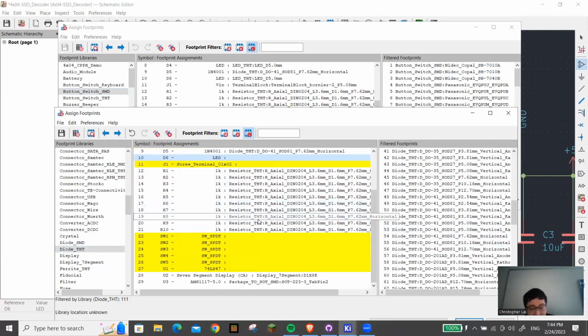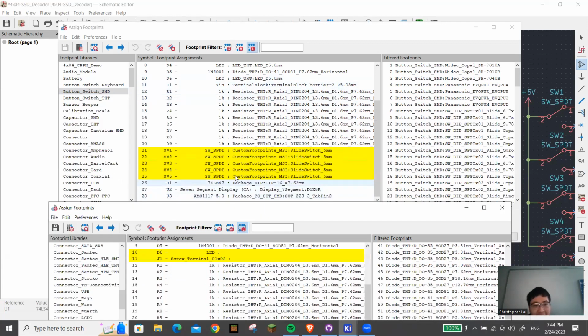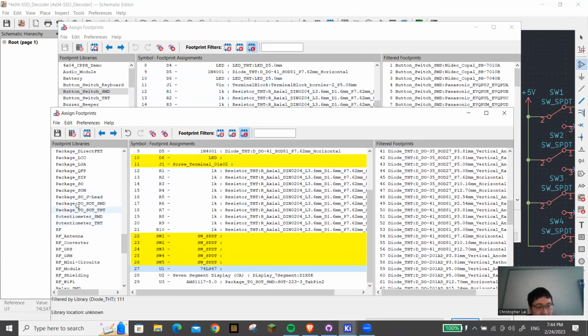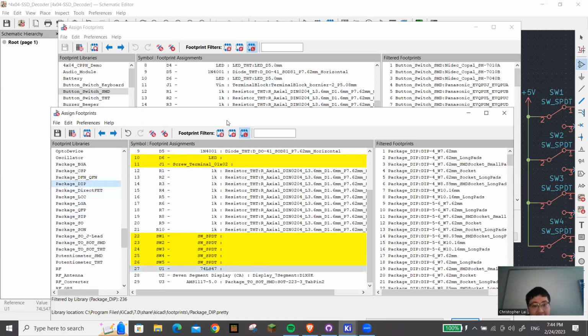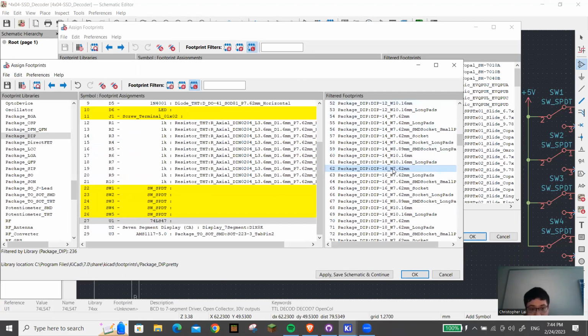And keep going. You'll see that some components already have assigned parts to them, and these are the correct ones. You don't have to worry about them. Okay, let's go to 74LS47. This component requires a Package_DIP part, right? DIP stands for dual inline package. So Package_DIP is going to be under here where it says Package_DIP. And we're going to use the one that's DIP-16. So DIP-16, I believe it's underscore 7.62 millimeters. This exact package right here.